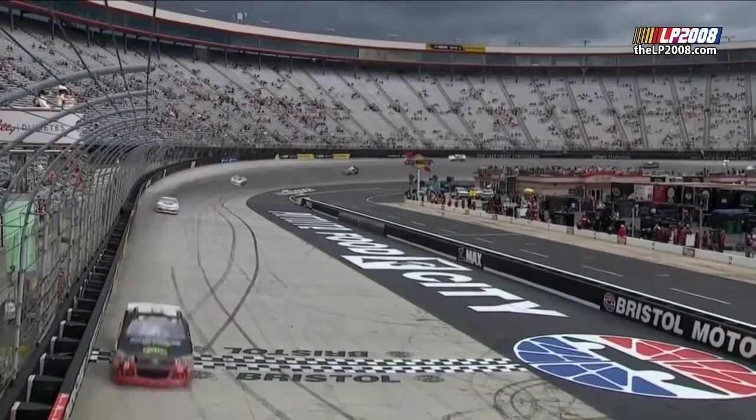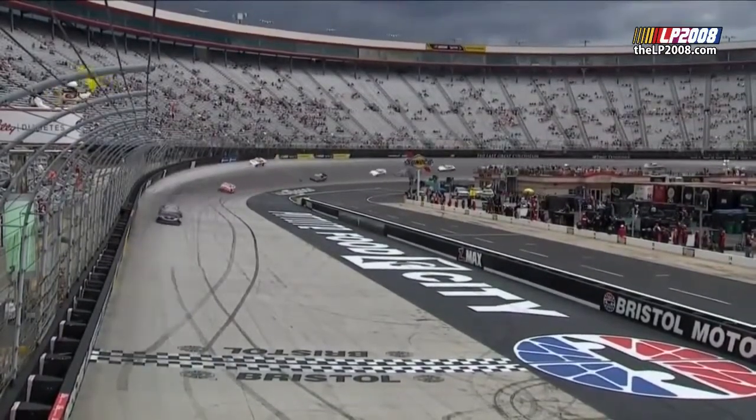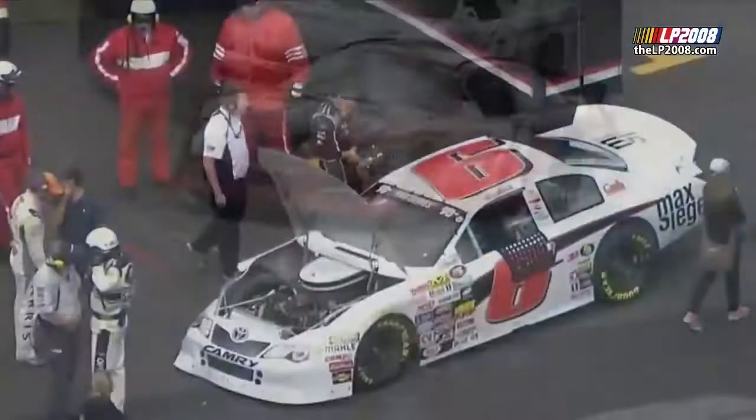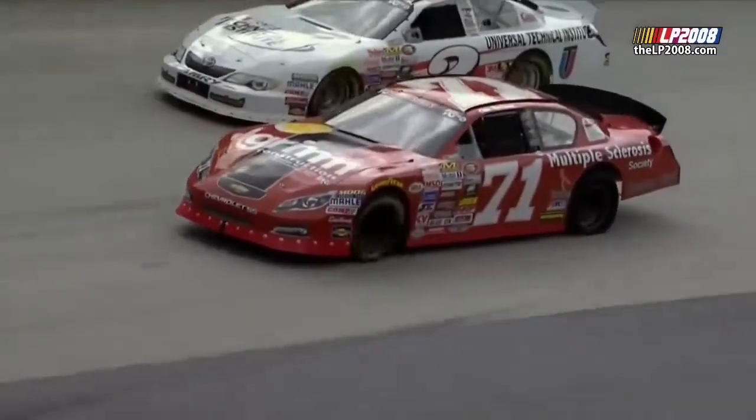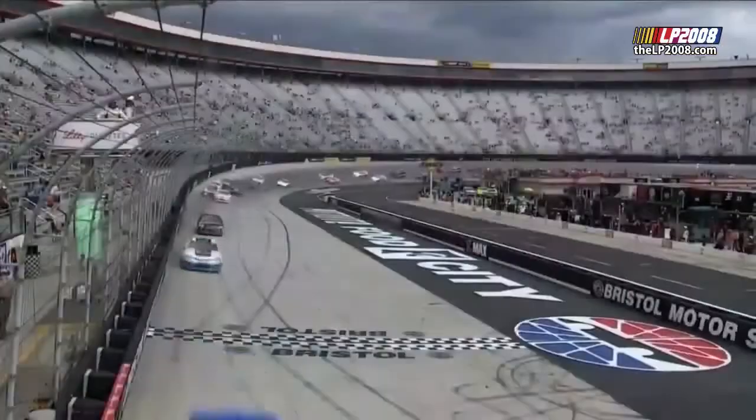Yeah, it looks like he just, again, probably a melted bead. Some of these guys probably aren't used to it. There's quite a bit more brake heat than you'd think here tonight. So, yeah, a little disappointment right there for him. But I do believe he can come back and maybe salvage a top 10. Will not run for the win, I don't believe.